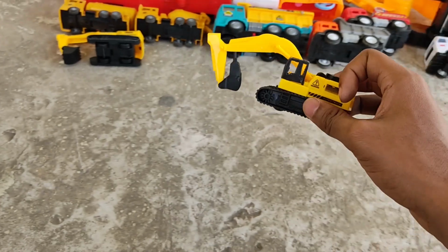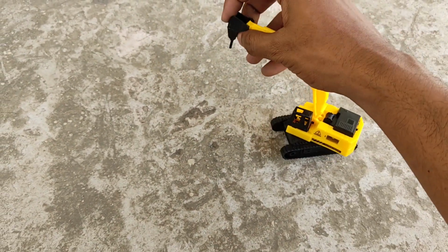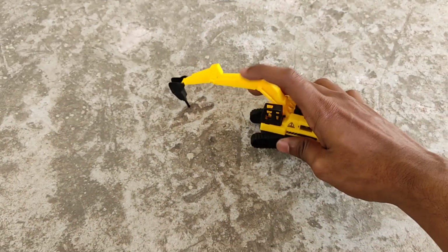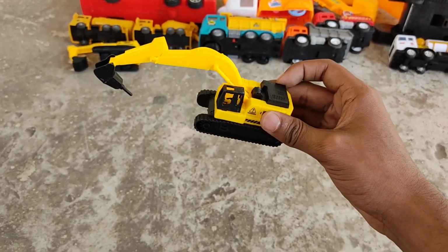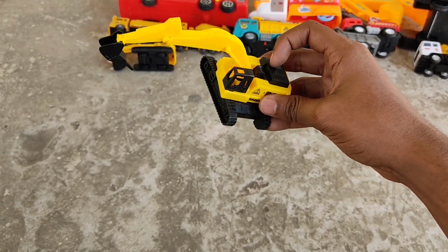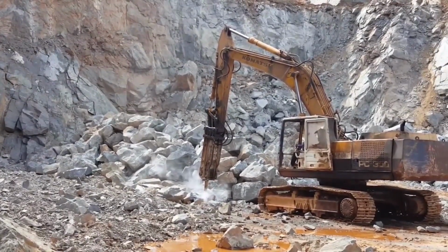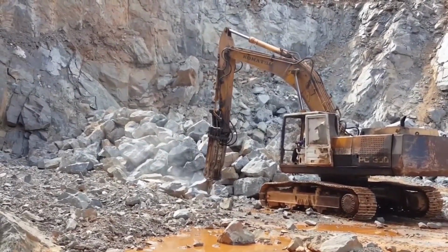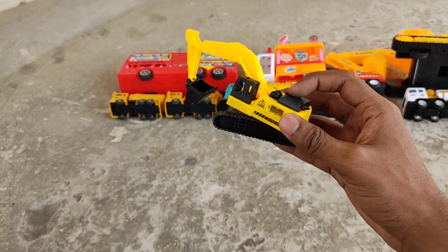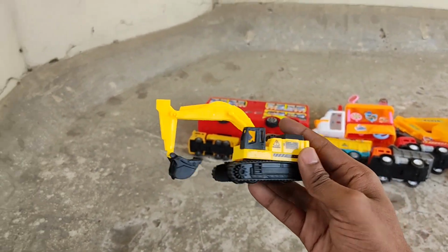Wow! Whoa! One driller? What is this? It can drill lands and mines. Wow! Construction vehicle, the power driller. Wow. Another mini excavator. Nice. It's a combo pack.